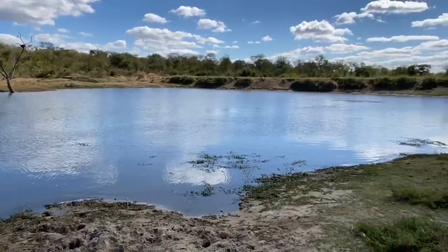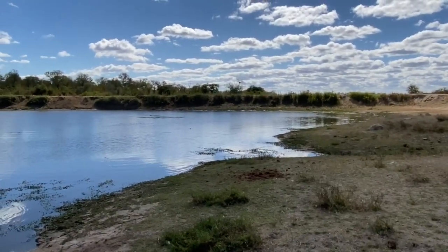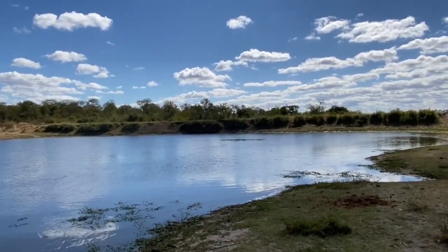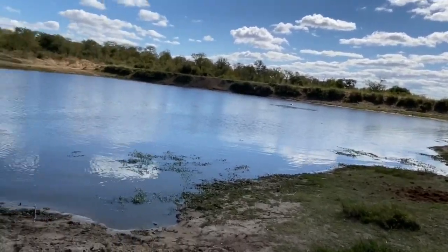Okay, you all have seen this dam before, but I'm going to switch off now and we're going to head home, and then I'll see you again over there. Unless we find the elephants in between, then of course I'll speak to you sooner.